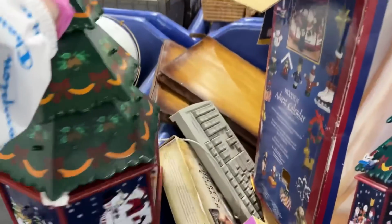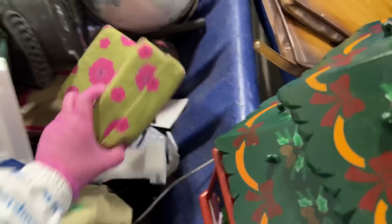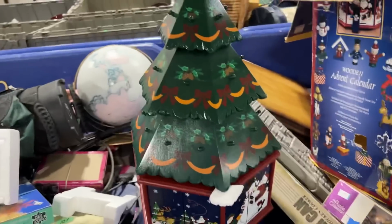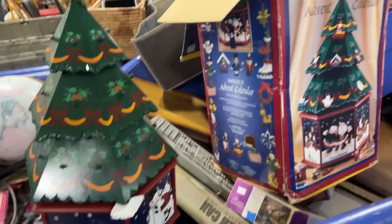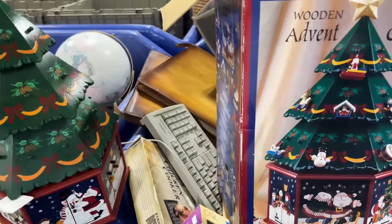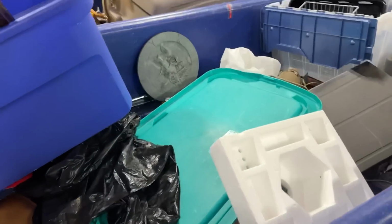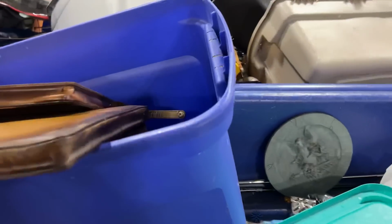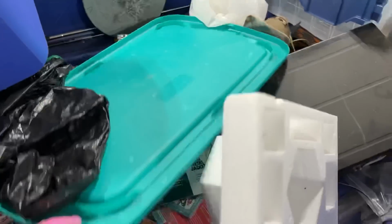I like it. It doesn't have any of the ornaments, so that's not cool. Yeah, I don't know about that. No ornaments. Pretty cool though. You put your own ornaments on it. Nice. Vintage something.